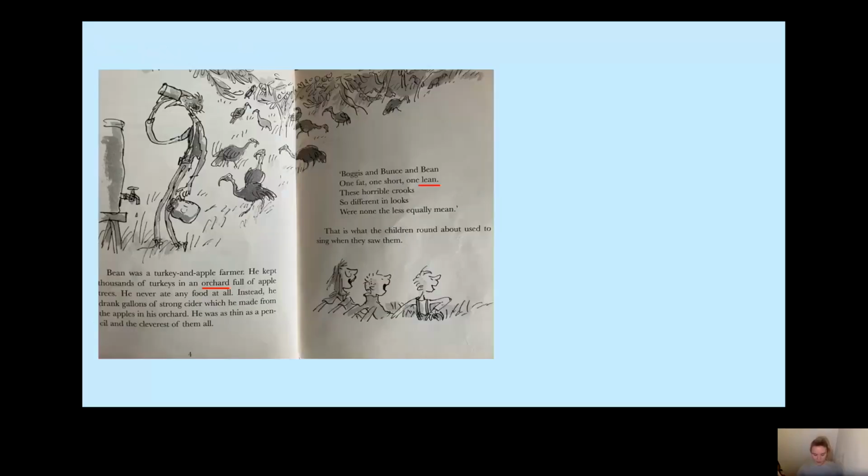So now we're on page number 4. Bean was a turkey and apple farmer. He kept thousands of turkeys in an orchard full of apple trees. He never ate any food at all. Instead, he drank gallons of strong cider, which he made from the apples in his orchard. He was as thin as a pencil and the cleverest of them all.